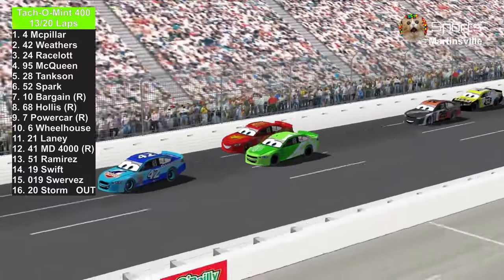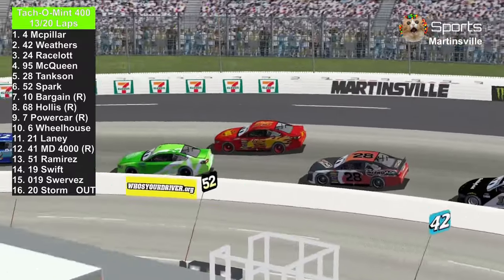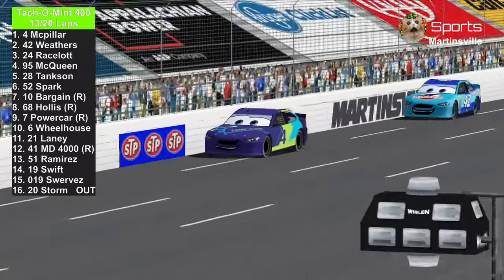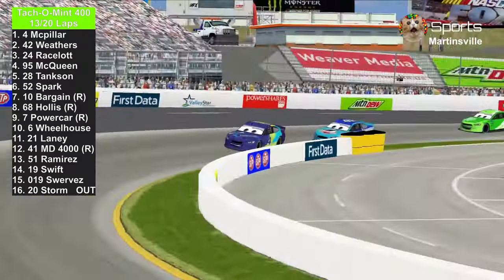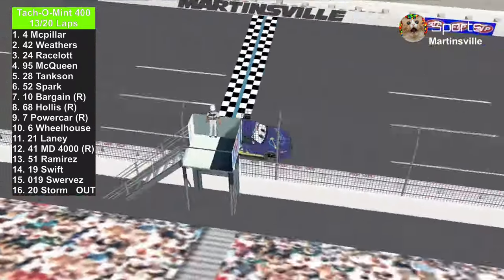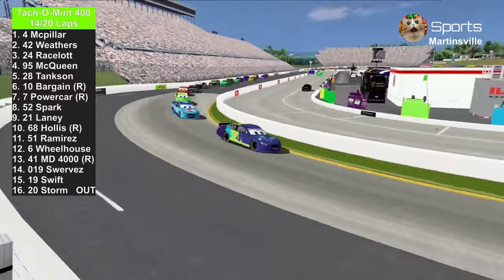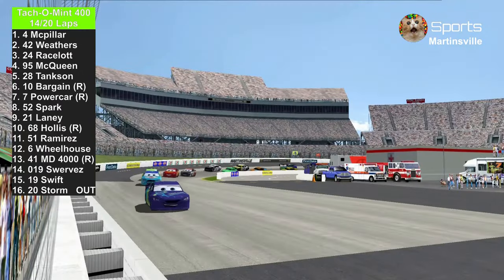And I realized we didn't do a halfway jam. So instead we're going to have a race jam, where one of the cars will zoom by one of our fence cams, and we'll have an onboard with the drivers. We've seen the battle for third place or second. It was Chase Race-A-Lot, Cal Weathers, and Lightning McQueen. Here's the race jam.